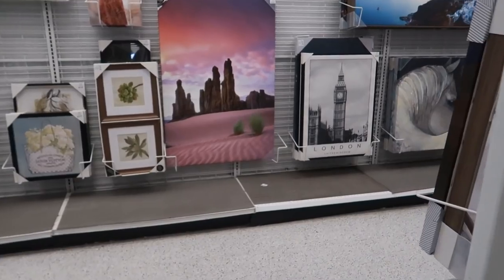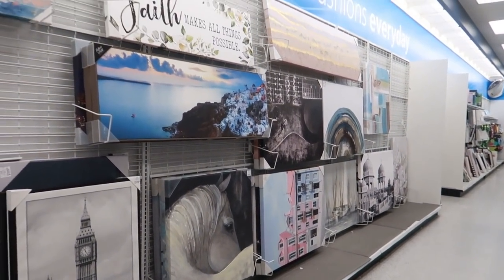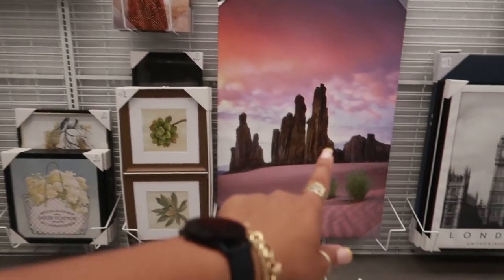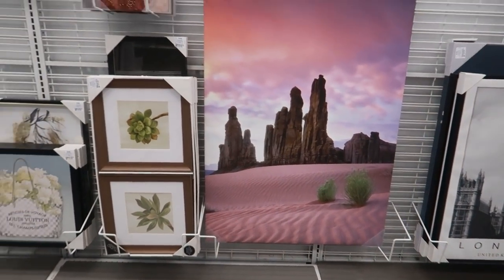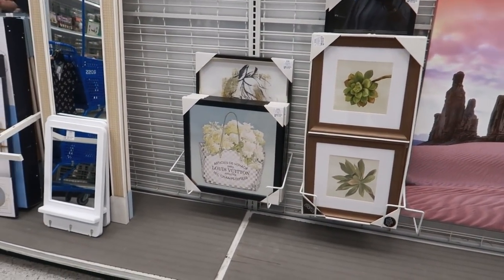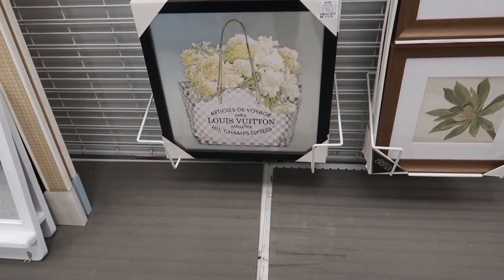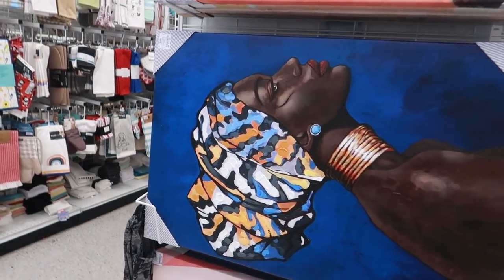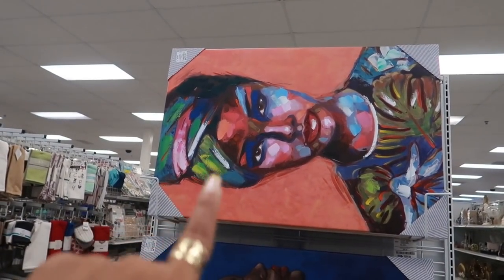Okay, let's see if there's any pictures back here. Ah, that one is pretty. How much is that? $25. I like that. Look at this one inside the Louis Vuitton. $14.99. Behind me, you have this one. Oh, yeah, that one is nice too. You have her for $25, and then you have another one like that.